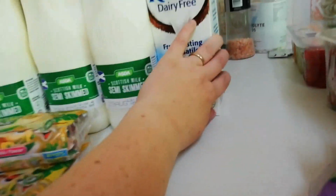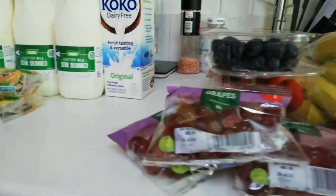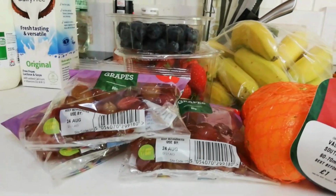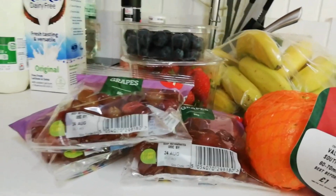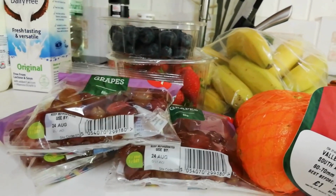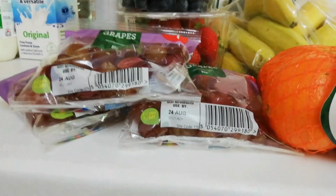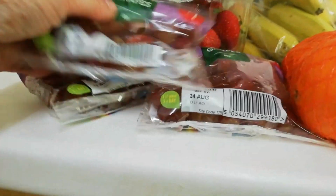Right, on to the fruit. I'm trying not to eat too much fruit because I am aware of the amount of sugar in it. However, I'm worried that going from keto, which is high fat, to calorie counting, which has got lots of carbs in, I'm going to be hungry. So I have got fruit in so that if I do need to snack, I can.